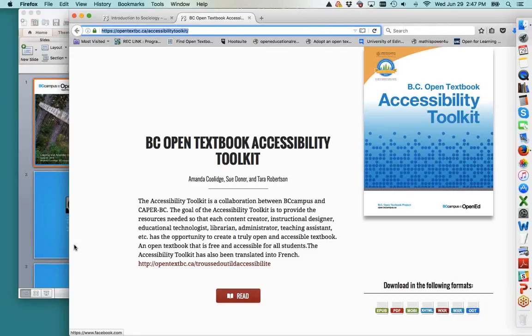They can click on the link that says print this book, and they would purchase it through the Simon Fraser print-on-demand service. The bookstores individually, however, are more than welcome, if they have their own print-on-demand service, to print these books and distribute them and sell them to their students at their own institution. So that's also an opportunity for bookstores.